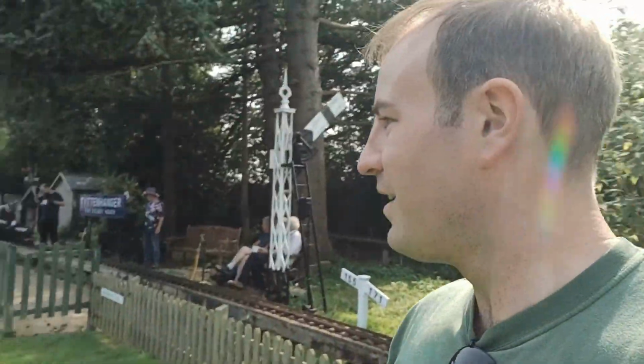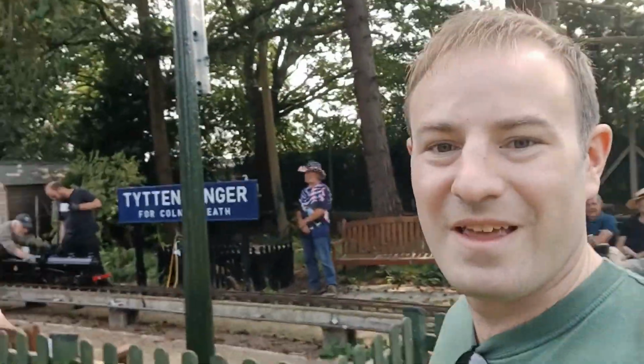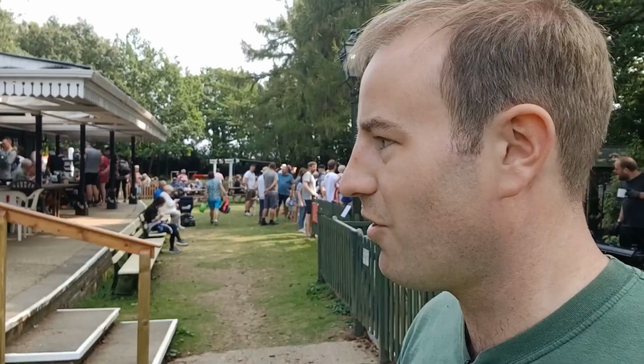Look at this though, you could almost think I'd come to a disused railway station, but I'm fairly sure this isn't. In fact, I know it isn't a disused railway station. It's a fully functioning railway station, well this is anyway. And then, like I say, this is a mock station. Looks like they're selling teas and coffees. I'm going to go over here, around this way, mainly because there's lots of people over there. And we've established where the ground level track starts.